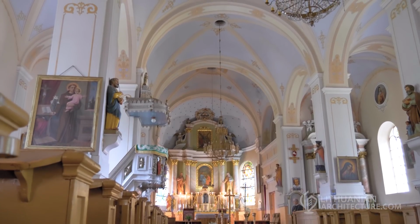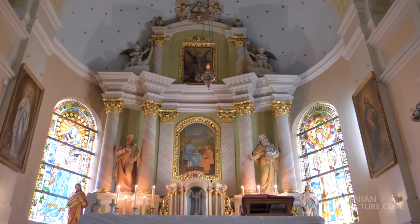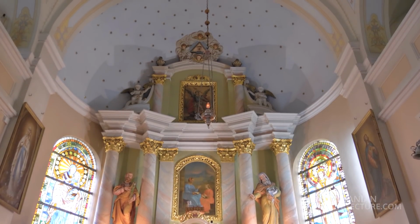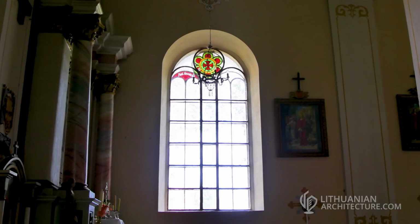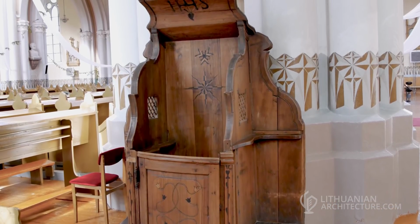The interior is even more eclectic. The three naves of the church are covered with colorful cross vaults. The great new Baroque altar, established under a semi-dome vault, is particularly spruce. The division of the side windows is characteristic to neo-Romanesque style, while the confessionals feature neo-Gothic elements.